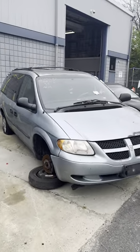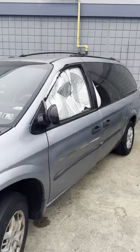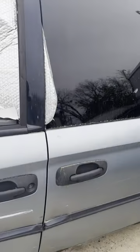Anyways, moving back on, we have the Dodge Caravan, lot number five. Like I said, no key. Window busted out here.